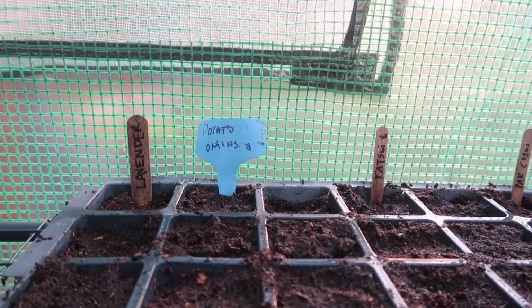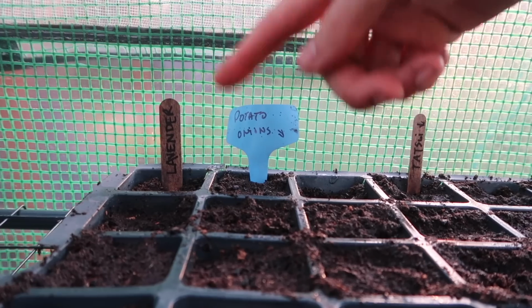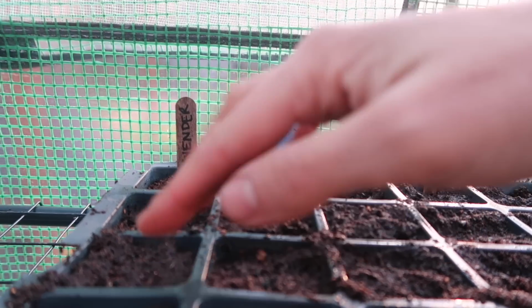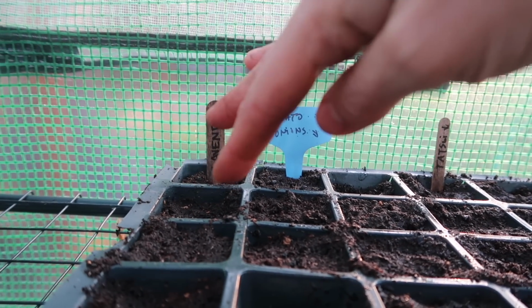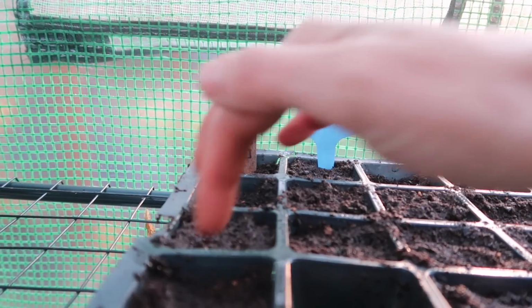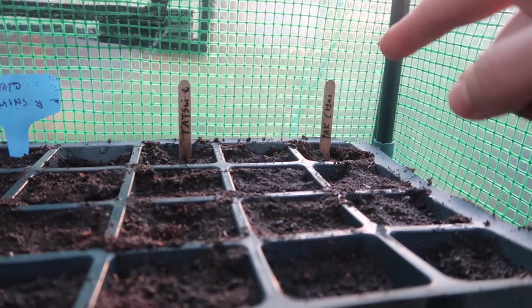So here we go, this is what I've sown. I've got much better at labelling what I've sown because I always think I'll remember and I won't. So lavender, and one of the tips I got from one of you guys was to not cover the seeds with soil. It needs sunlight to germinate. So yeah, tip with lavender, don't cover it. I find it a really hard herb to get growing, and I would love lavender everywhere, so I will keep trying. The potato onions, some tatsoi and the pak choi.